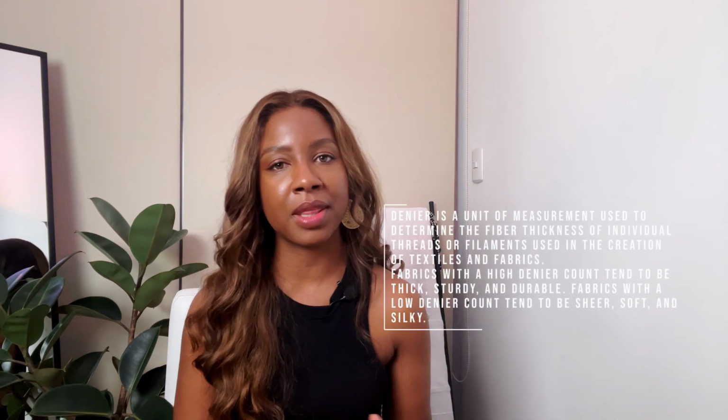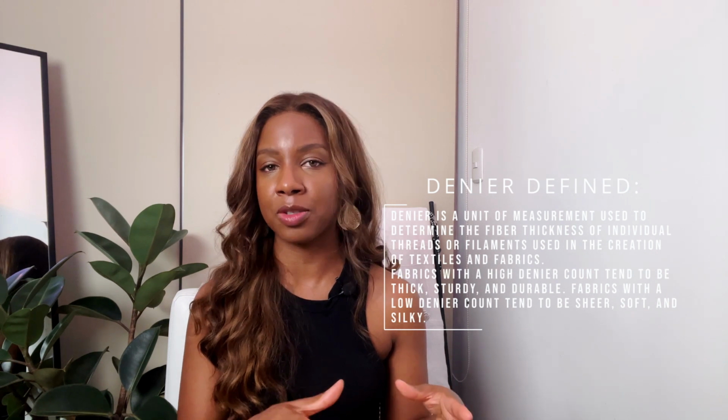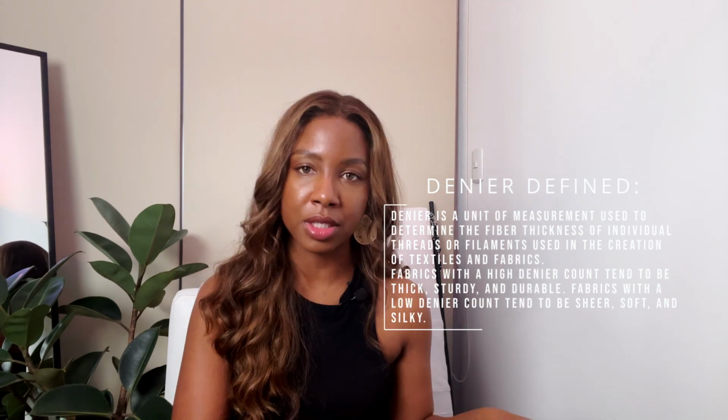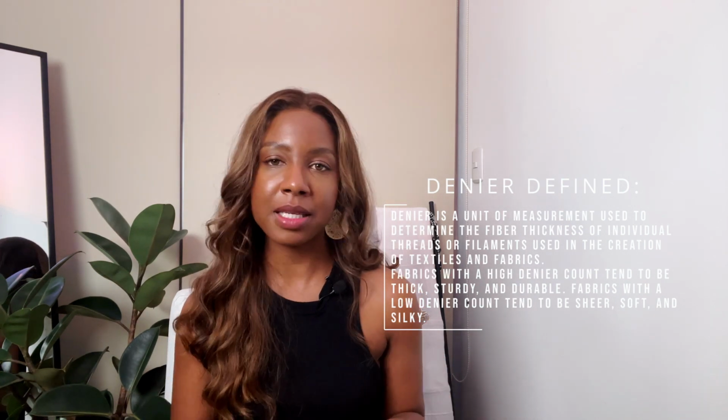Some basics about lace. It's a fabric, and it's made from silk or synthetic fibers like nylon. And since it is a fabric, it is measured in denier, which in simple terms is a unit of measurement that indicates the width and thickness of the fibers that make up a specific fabric. So a 75D lace is thicker and heavier than a 30D lace, and anything 30 and under is considered film or HD lace.